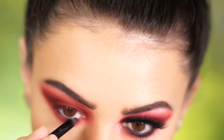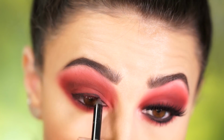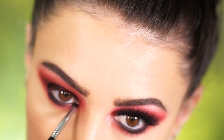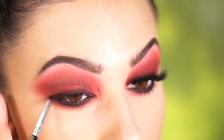For liner, I'm using a black liner, and I'm lining my waterline and all around my eye, including the top lash line, and then I'm using a small pencil brush from Sigma, and I'm going to blend that all out until it's very smoky. This is one of my favorite ways to do liner because it gives the eyes some mystery, which I love, rather than using a harsh winged liner.